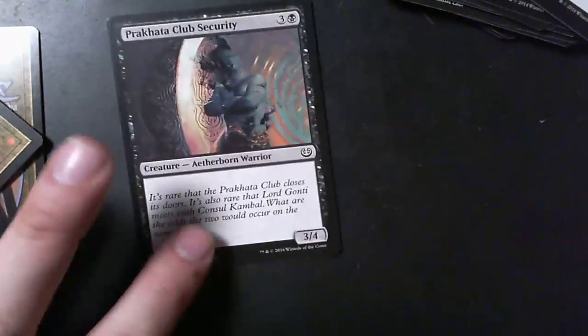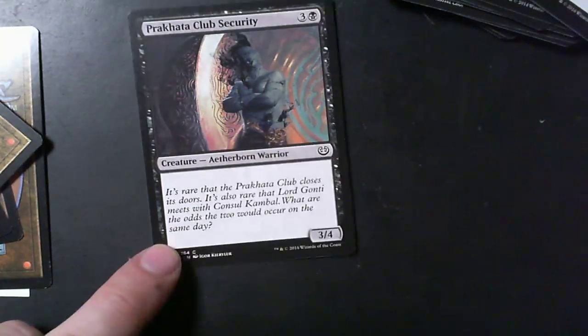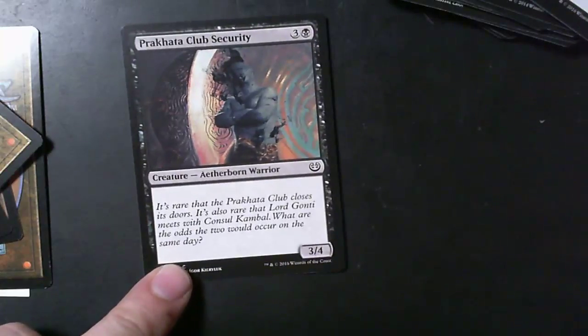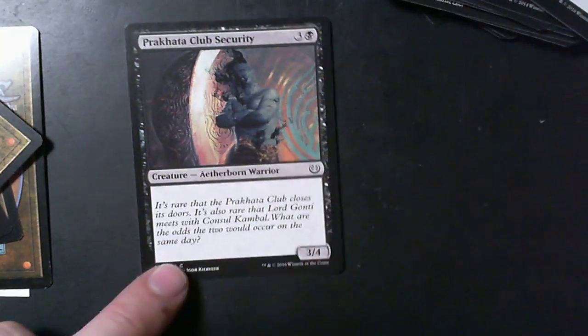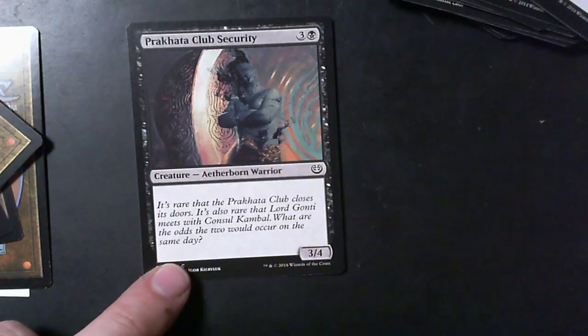And then we got... Ooh, look at this guy. Parhelion Club Security. Okay, so this is an ethereal-born warrior, and he's got no special ability. He's just what he is. He's a bodyguard for this club. I didn't even know they had clubs back then. 3/4. Okay. For 4 mana, I guess that's pretty decent.